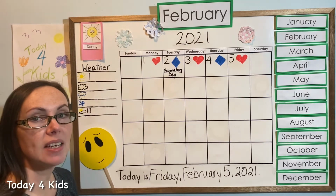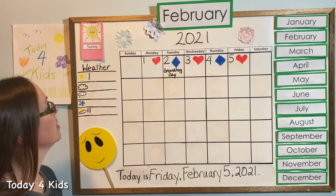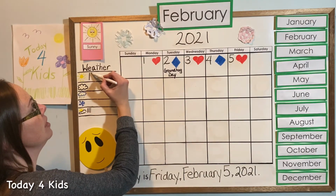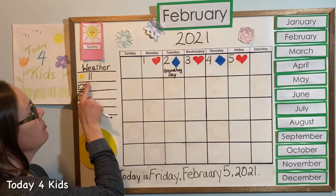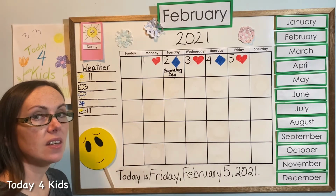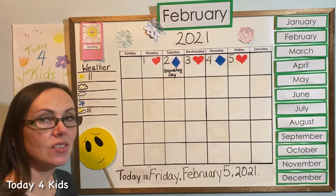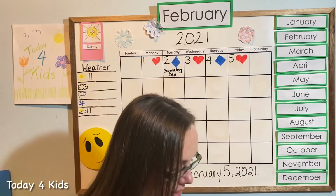And do you remember how to make a tally mark? Put your finger to the sky and strike down. Let's see if you can do that with me while I put it into our sunny row here. Are you ready? Start at the top and strike down. So we had one tally mark and now we just added another one. 1 plus 1 equals, did you guess? Let's see. 1, 2. Did you guess 2? That's a great answer. All the guesses are great.